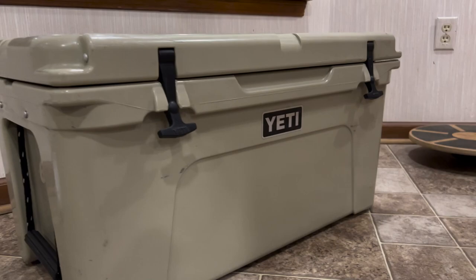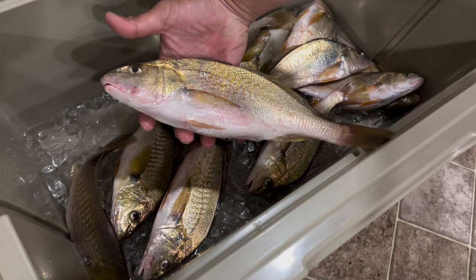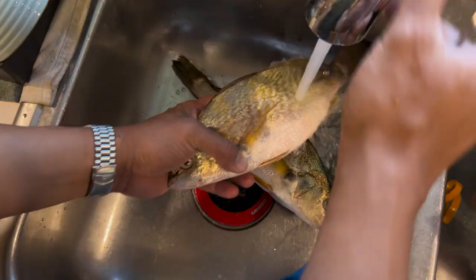Here's our Yeti cooler. Wow, look at these golden. This thing is massive, y'all. These are nice sized croakers. And we're gonna eat these in a really special way. We're gonna butterfly them up and eat them in a very special way.